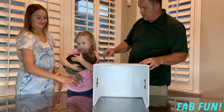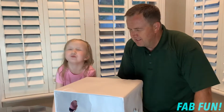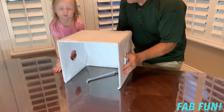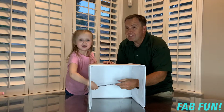Daddy, aww, the glass slid. Oh, hi, Aspen. Eyes are closed. I'm winning. Natalie, I'm going to win this round. Go, go, go, I'm going to win. Wait, can we go? Yep, yeah, go. Let's go. A tweezer. Oh, it's a wrench. Yep, a wrench.